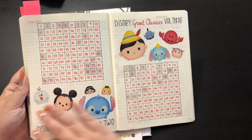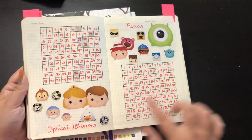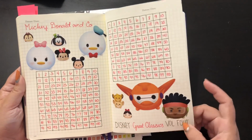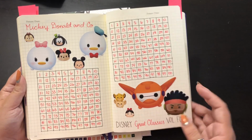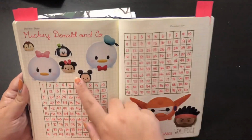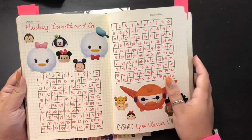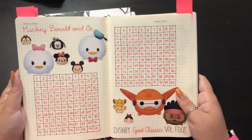So I have 2 and 3, 1, Optical Illusions and Pixar. As you can see, nothing is done in Pixar. I can't make myself do a page in there. I don't know what's wrong with me. And I plan on buying Volume 4. Volume 4 comes out September 12th, or it's supposed to. So if you're seeing this and you want to make your first purchase, maybe wait until Volume 4 is officially out. And Mickey, Donald and Company, which I mentioned, has Mickey's Christmas Carol. It's also just other pictures of Mickey throughout the years and his friends. So there's that. All right, now I'm going to show you the really crazy one.